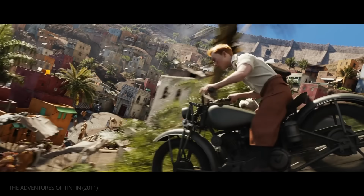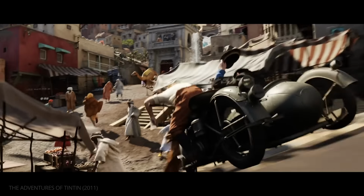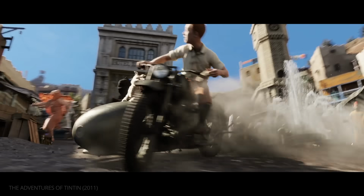This elaborate tracking shot in The Adventures of Tintin, which lasts over 2 minutes, emphasizes all the mayhem that a few slips of paper have wrought.